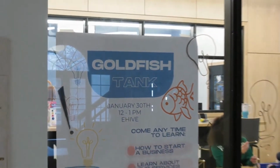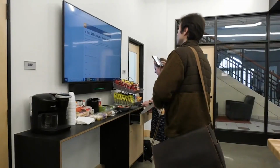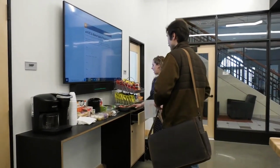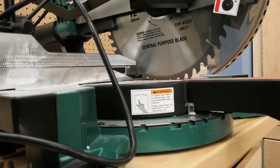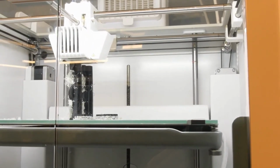A goldfish tank event was held in the eHive, and no, there weren't any actual goldfish. Logan LaPiscopo has the story. The goldfish tank event was held in the newly finished eHive here at Waynesburg University. This event was designed for students to learn about starting a business and to see what services the eHive has to offer for young entrepreneurs.